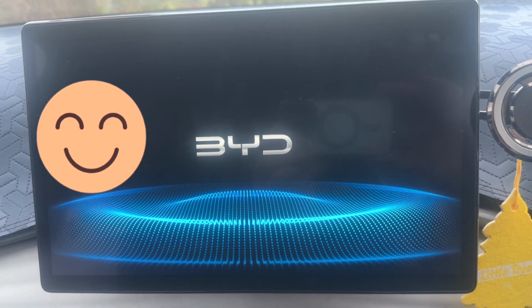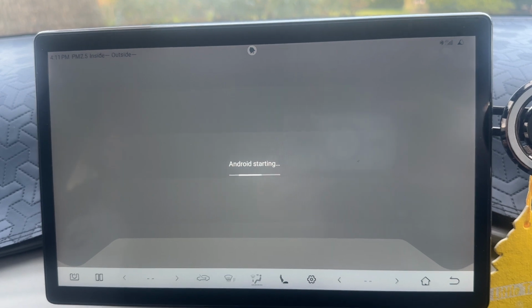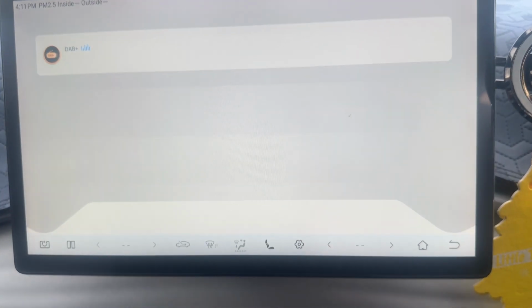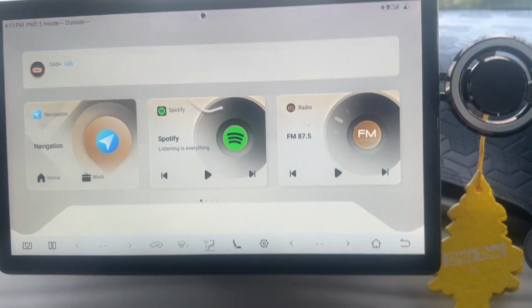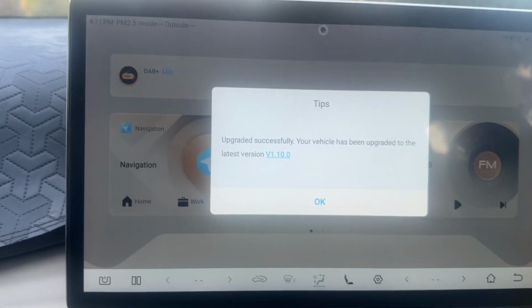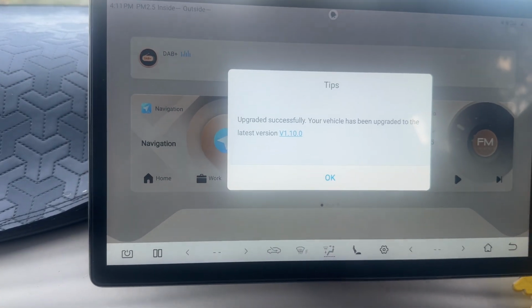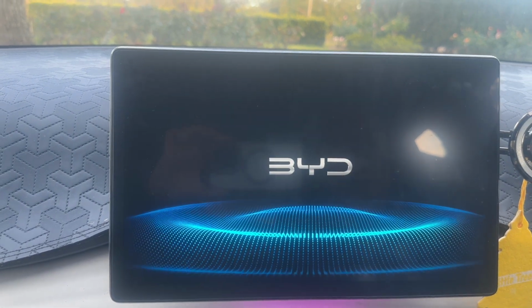Okay, so just going on the boot up process. Yep, the bar's still at the bottom. Okay, finally finished, so that's the end of the update. So how do we know that the update's finished? Oh, we get a message being upgraded to 1.1. Uh-oh. So now we've just completely lost everything, all power, so I hope I can start the car up again and it comes back. Ah, it does.